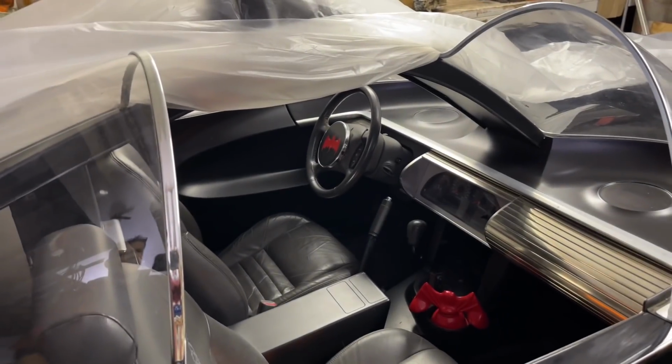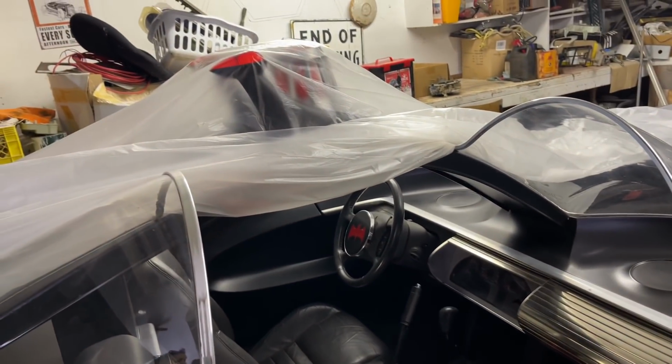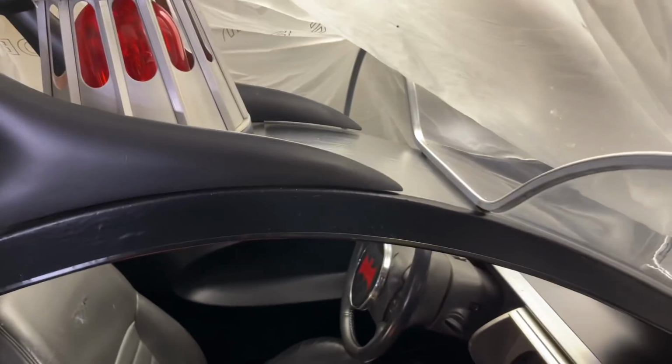Would you look at this car, friends? Now that's a car. I'll bet it's comfortable. No, it is. Well, the floor pan and the firewall and the steering column all came out of a '99 Mustang. So friends, you're sitting in the Mustang when you're driving it. It's a Batmobile.